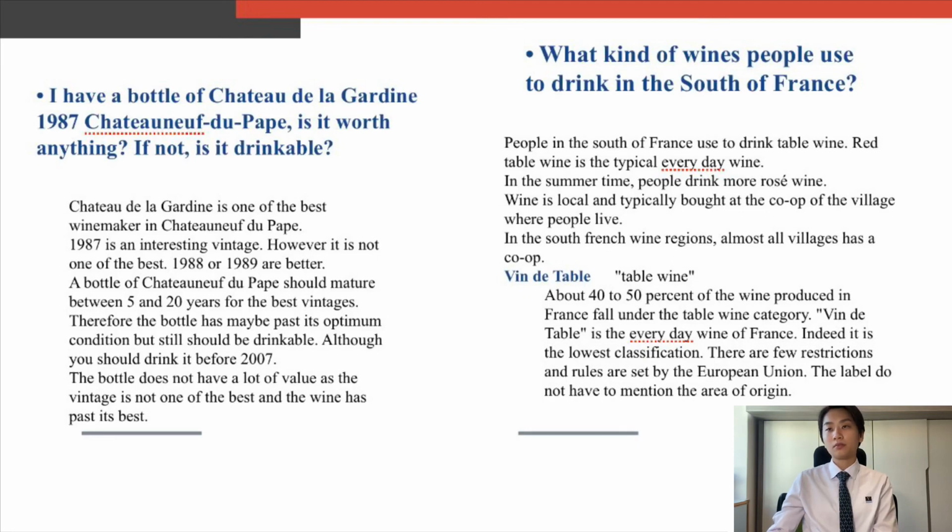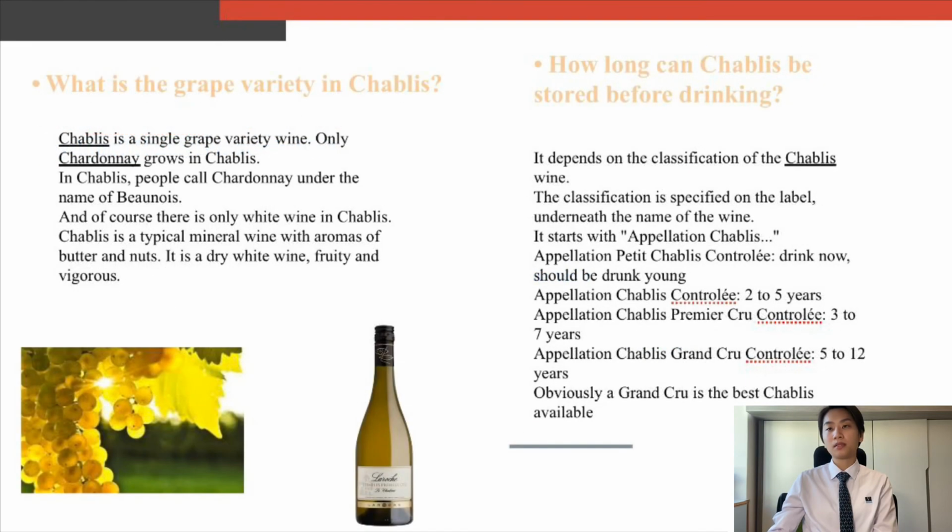What is the grape variety in Chablis? Chablis is a single grape variety. Only Chardonnay grows in Chablis. In Chablis, people call Chardonnay under the name of Pinot. How long can Chablis be stored before drinking? It depends on the classification of the Chablis wine. The classification is specified on the label underneath the name of the wine.